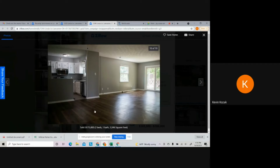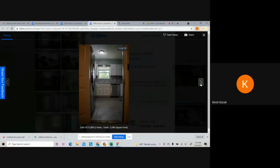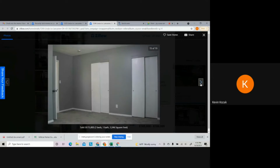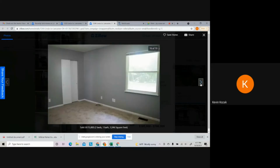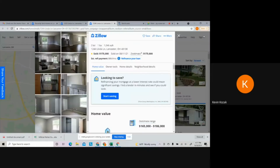We have just vinyl plank flooring here, and again, paint throughout. In the bedrooms, it's carpet, nothing special, just gray paint, white trim, and white ceilings. And this is the bathroom: new vanity, light, and countertop, with the same tub surround, just recaulked. So definitely a more cosmetic flip for us.